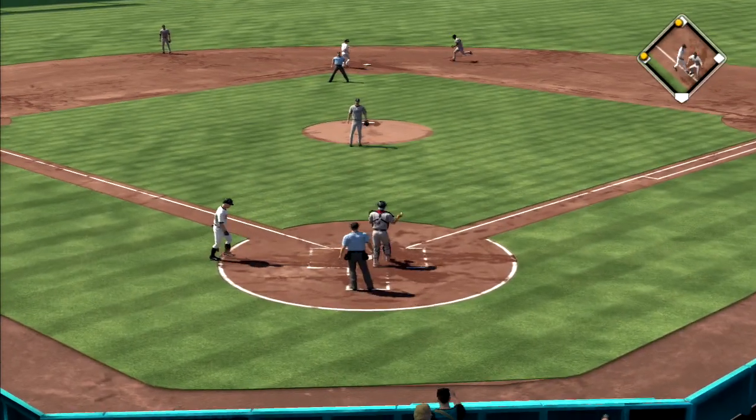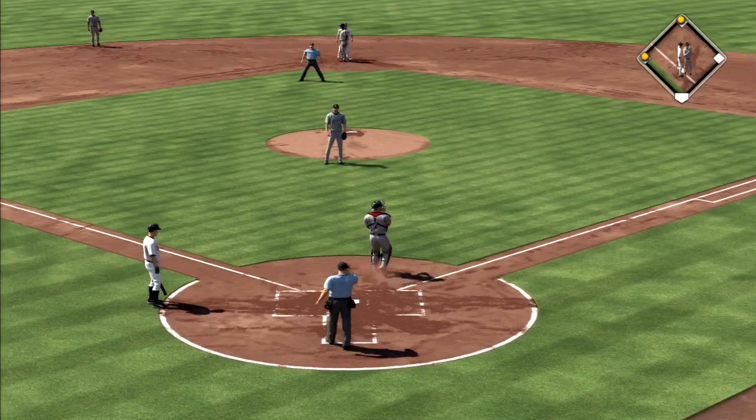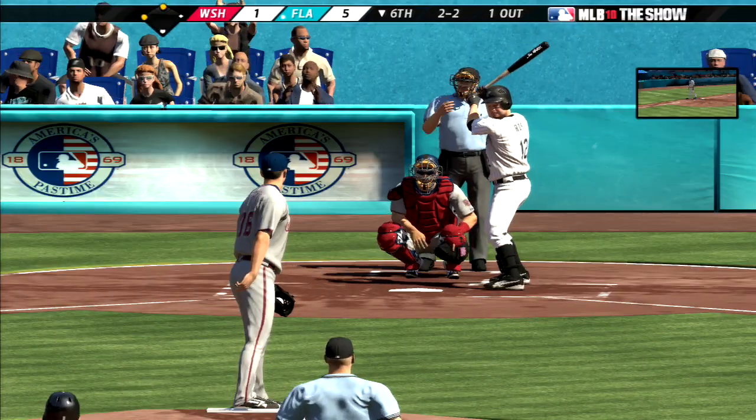Off-speed pitch in the dirt as he takes it for a ball. And I'll bet he loves the idea of coming in with that count already in his favor.